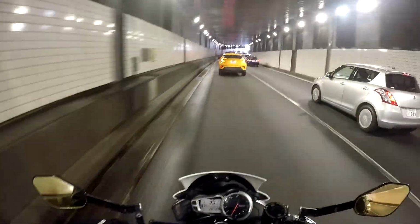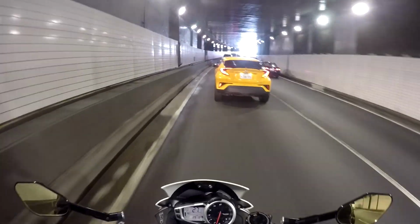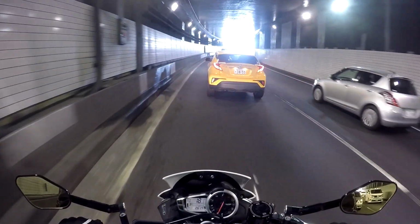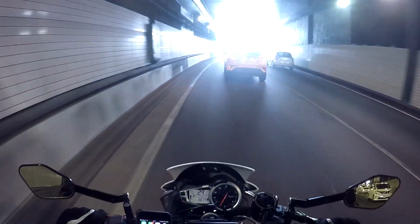No, Golden Week was last week. Why are so many people out on the road this early on a Saturday morning? I've seen this stretch of road dead at 10 o'clock in the morning, not like this.